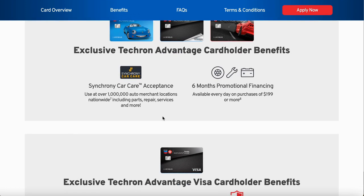And the great part, the Synchrony, let me highlight this right here, the Synchrony Car Care acceptance, used at a lot of different locations. So you want to get service done to your car, you want to get an oil change, you want to get a tune-up, you want to get some new tires. If you go to the Synchrony Car Care too, you can get the 6 months promotional financing if you spend $199 or more. Look them up, Synchrony Car Care. I did a video on their credit card in the past. They got a lot of great things with them. I probably did these videos about a year and a half ago, maybe even 2 years.